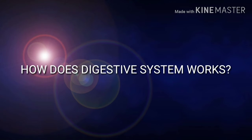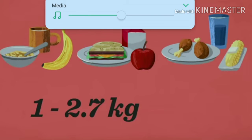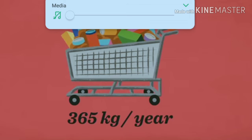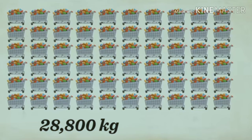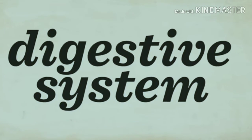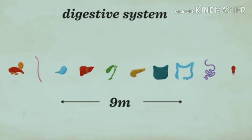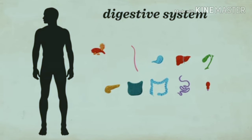How does the digestive system work? Across the whole planet, humans eat on average between 1 to 2.7 kilograms of food a day. That's over 365 kilograms a year per person and more than 28,800 kilograms over the course of a lifetime. And every last scrap makes its way through the digestive system, which is comprised of 10 organs covering 9 meters and containing over 20 specialized cells.